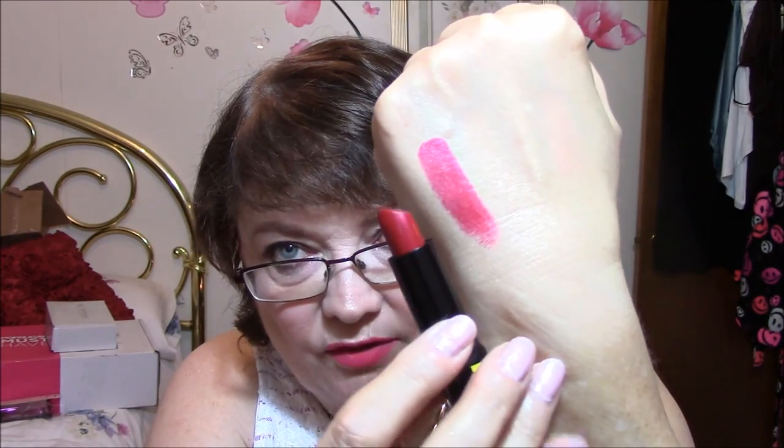And of course, I had to go find some lipsticks. This one, and I found some very pretty ones. This one is Wet n Wild, 70 cents. Oh, that's such a beautiful red. Just absolutely beautiful.